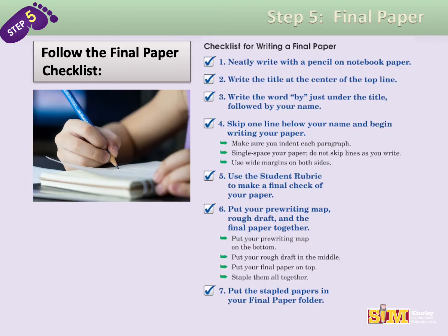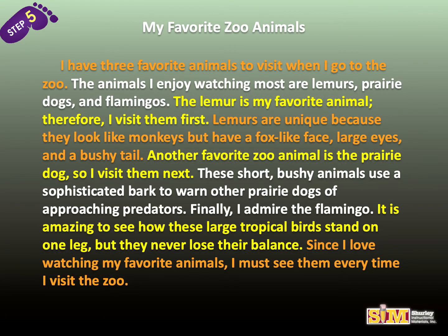Now let's return to the final paper checklist. Once students have completed task number 5, using the student rubric to make a final check of their paper, they will put their pre-writing map, rough draft, and the final paper in their final paper folder to be graded. Here's an example of a final paper. You might recognize it. It's the student's final paragraph about his favorite animals to visit at the zoo. Notice that simple sentences are colored white, compound sentences are colored yellow, and complex sentences are in orange print.